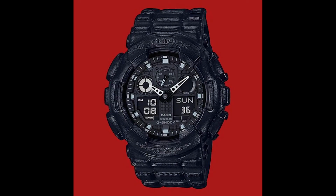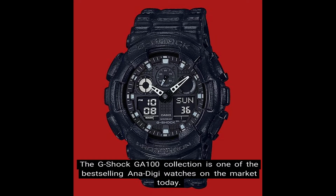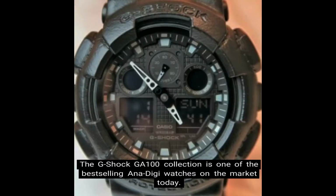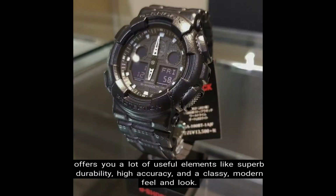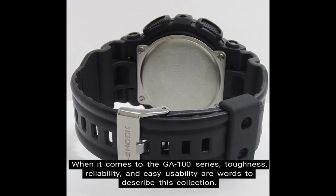G-Shock GA100BT-1A. Now the G-Shock GA collection is one of the best-selling analog-digital watches on the market today. This watch, which is rugged and has a tank-like build to it, offers you a lot of useful elements like superb durability, high accuracy, and a classy modern feel and look. When it comes to the GA100 series, toughness, reliability, and easy usability are words to describe this collection.